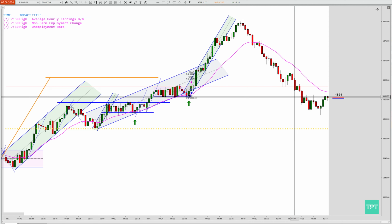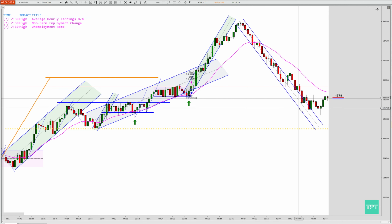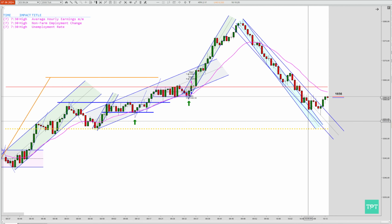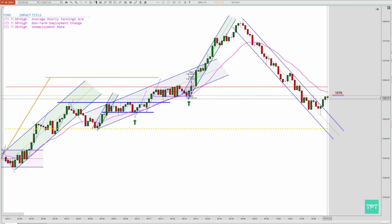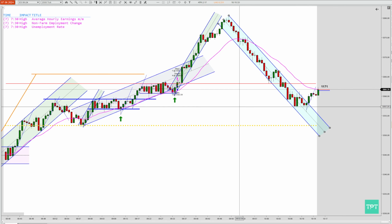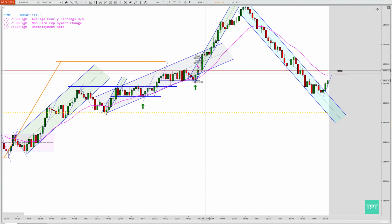So I'm drawing a channel here that looks right to me. Maybe even there is something bigger in play, something like this, with a potential break now and retest of the extremes. So yeah, that's it for today so far. This was my live trade.